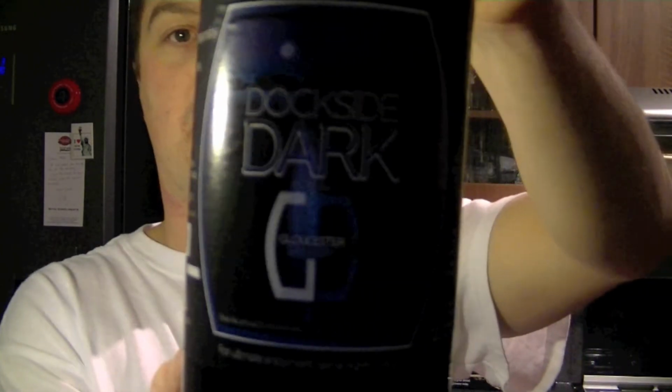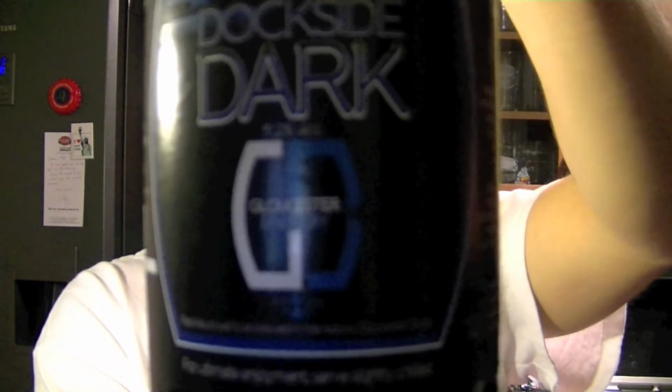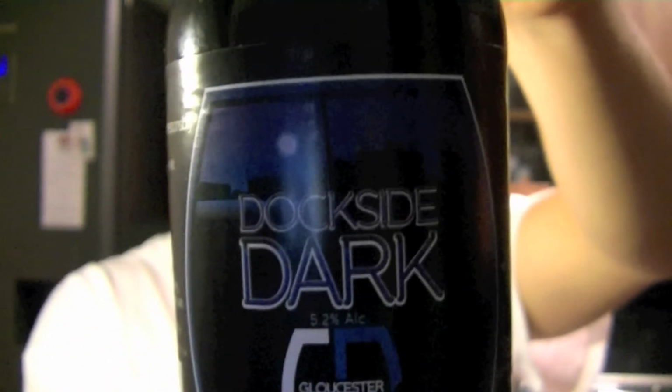I've got to be honest, I like the logo for the brewery. Gloucester Brewery. I do like that kind of barrel. I think that's quite cool. The G and the B, Gloucester Brewery, but it forms a barrel. I quite like that label.